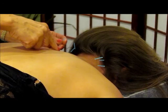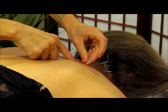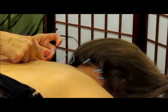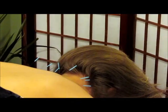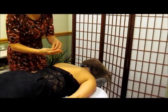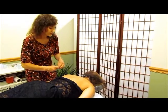Acupuncture is very helpful for a variety of internal issues as well that most people aren't necessarily aware of. So female-related conditions related to the menstrual cycle, PMS, things like that. So many fertility points. Acupuncture is very helpful for fertility. Flipping someone over, acupuncture is very helpful for sinus-related problems. The facial points of acupuncture help a great deal with sinus and allergy-related symptoms.